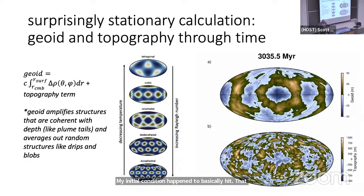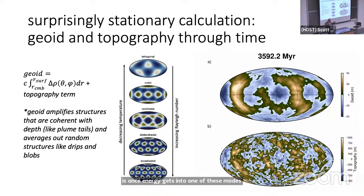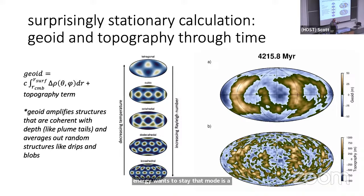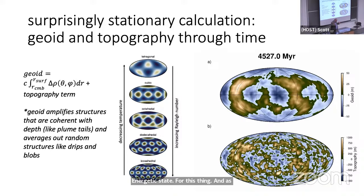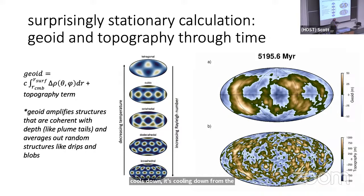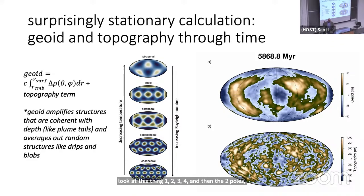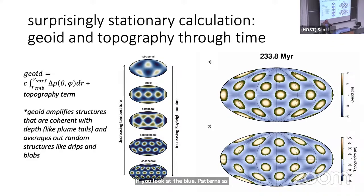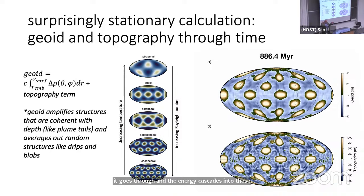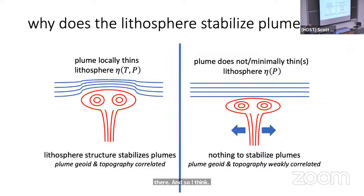So what I think is happening in here is once energy gets into one of these modes, it's hard to get that energy out of the mode. That energy wants to stay. That mode is a preferable energetic state for this thing. And as the calculation cools down, it's cooling down from the 8, 6 through the 6, 5 to the cubic. And if you actually look at this thing, 1, 2, 3, 4, and then the two poles, there's the cubic. If you look at the blue patterns, as it's cooling down, the energy cascades into these different stable states. And once it's in there, it tends to want to stay in there. And so I think that is what we're seeing in this case.